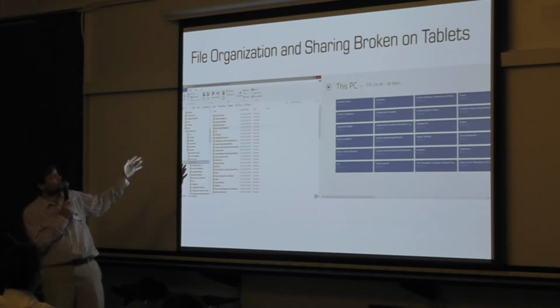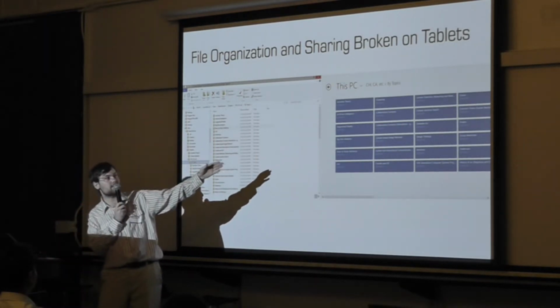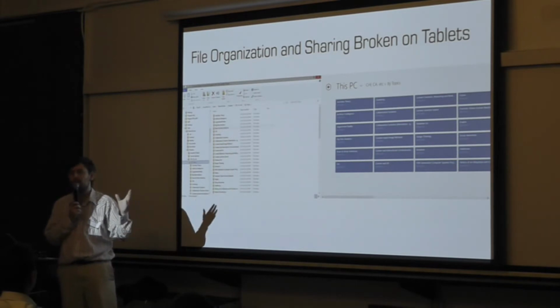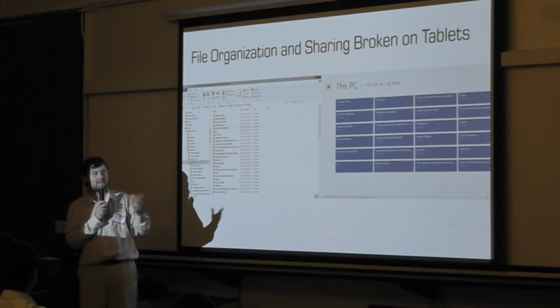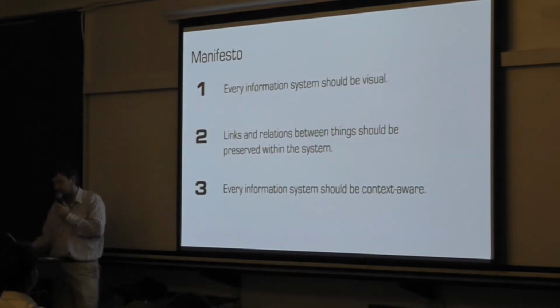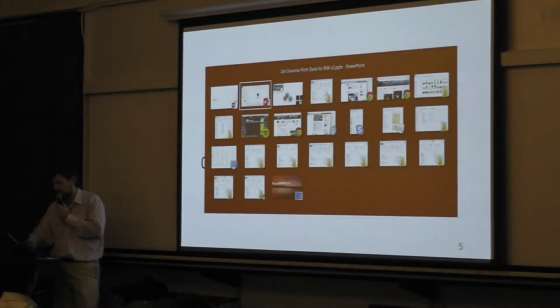This is what Microsoft provides you on your Windows tablet up to Windows 8.1. In Windows 8.1, we have the screen on the right, and it still works unnaturally. We decided to reinvent the way you work with it. So let me show you the demo of what we built, and then we'll get to the manifesto.